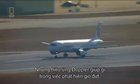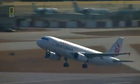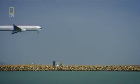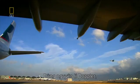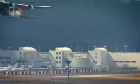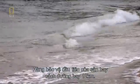But what does the Doppler effect or Doppler shift have to do with detecting wind shear, those fast, potentially deadly, invisible currents of air? Well, using Doppler's principle, Hong Kong pioneered an advanced wind shear warning system. And the airport's first line of defense is 12 kilometers from the runway.